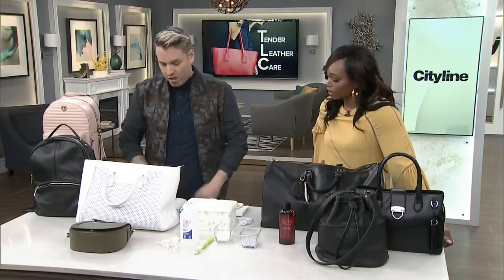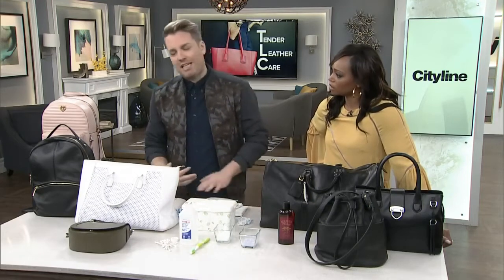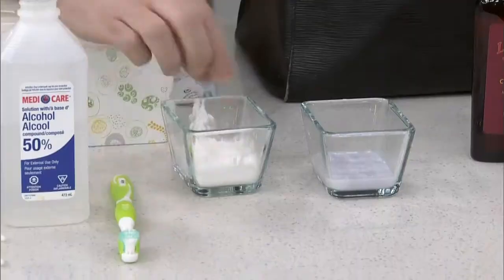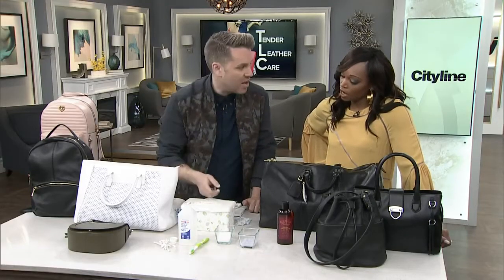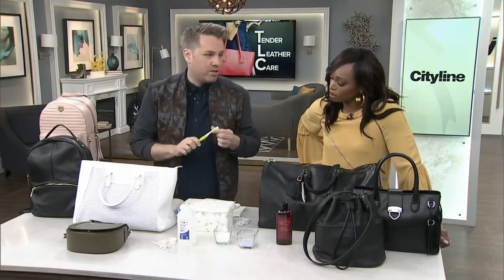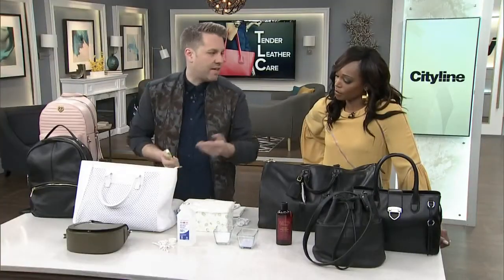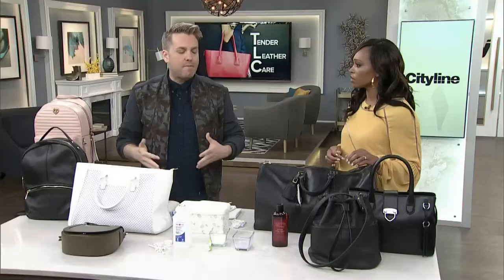Same thing. So if you get a grease stain, which sometimes happens, you're out for lunch, salad dressing spills, use cornstarch. Super easy. You just sprinkle some cornstarch and let it sit. It'll absorb out the stain and the oil. Just use an old toothbrush to brush off your cornstarchy mess. And then leather conditioner. Super easy. But always with the leather conditioner. It moisturizes the bag.